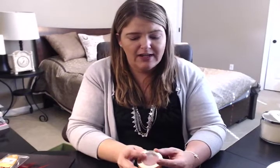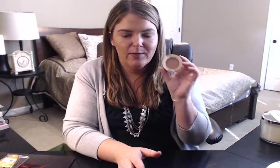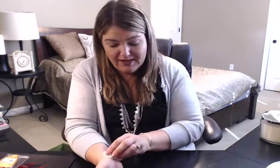And it blends really nicely, and it just gives you a really nice look. I love this blush. I've had it for quite a while. I wear it all throughout the year, but I've just really been loving it this last month. I'm wearing it almost every day.